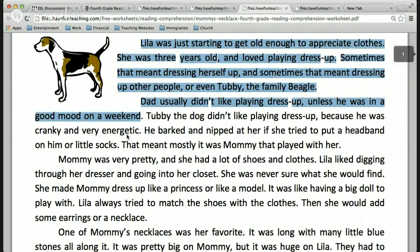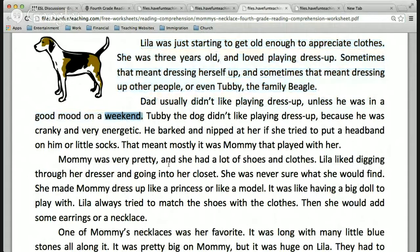Lila was just starting to get old enough to appreciate clothes. She was 3 years old and loved playing dress up. Sometimes that meant dressing herself up, and sometimes that meant dressing up other people, or even Judy, the family figure. Dad usually didn't like playing dress up, unless he was in a good mood on a weekend.